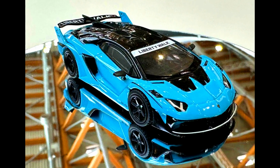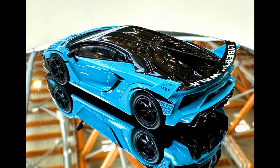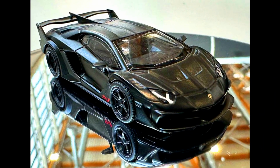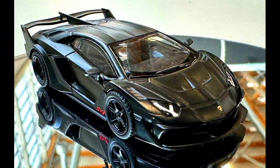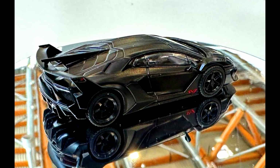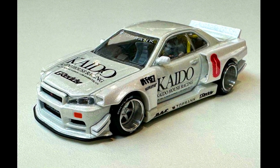New Mini GT models, a Lamborghini Liberty Walk and a black Lamborghini SVJ. A new upcoming model of a Nissan Skyline Kayadu House and a Datsun. Check out the sneak peek of the cars.